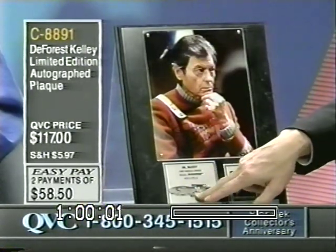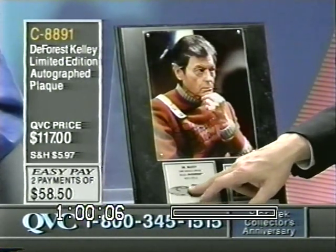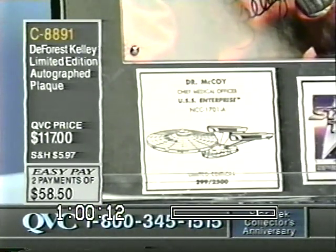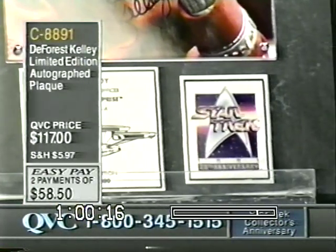It's on a 15 by 12 plaque, 8 by 10 color glossy with the acrylic on top. Down here it has NCC 1701A, Naval Construction Contract, if you ever wondered what NCC was. That's a nice nickel plaque. And over here it has Star Trek, the 25th anniversary. Of course, we're in the 26th anniversary right now today.